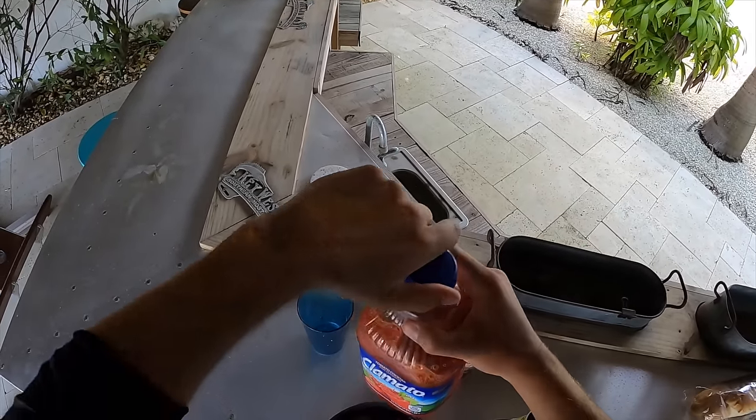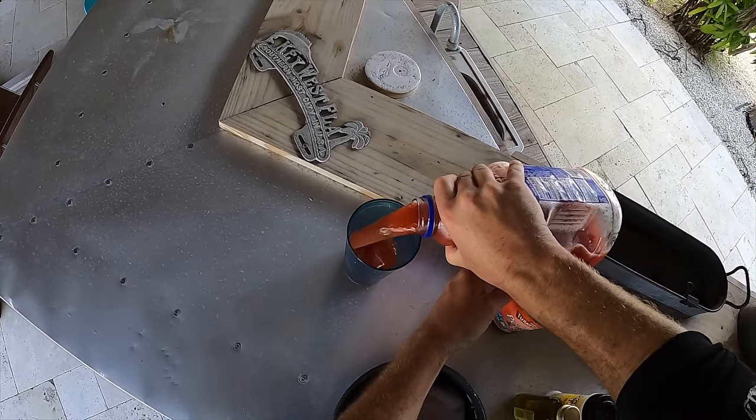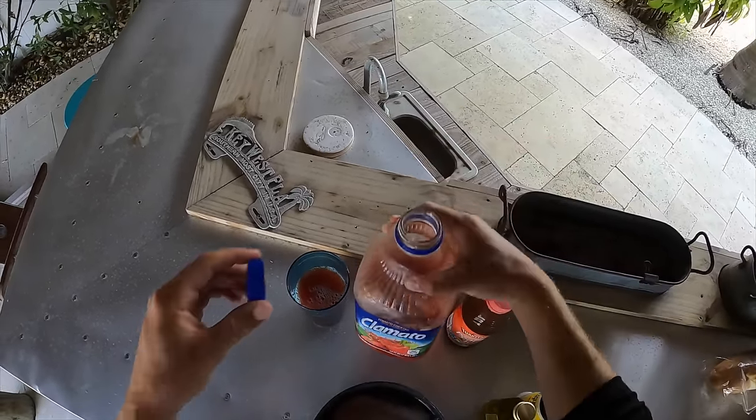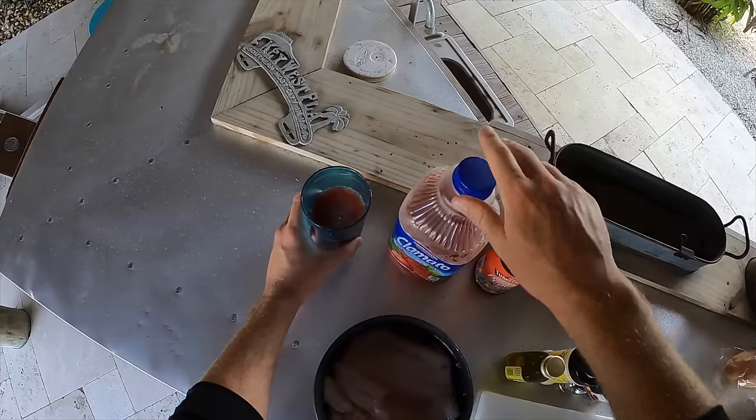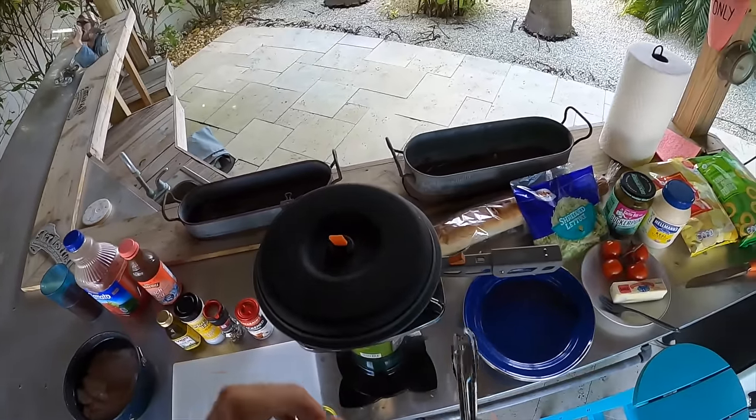All right, first thing I'm gonna do is pour myself some Clamato juice. I don't do mixed drinks, ladies and gentlemen. I get Clamato juice and just drink it straight. I like it like that.